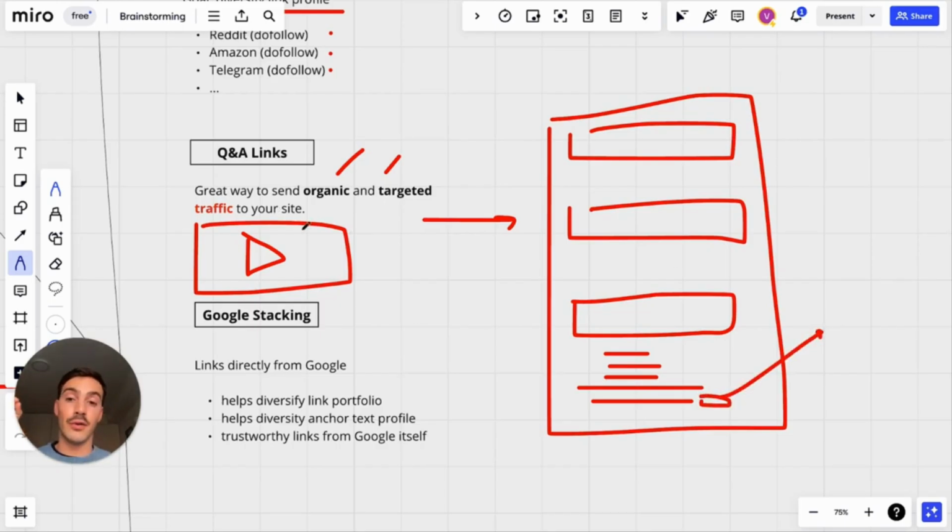But it is a very powerful way to get organic targeted traffic to your site. But again, you need to make sure that the account that comments on these questions is an old, aged account with authority, right? Because if you just do this with new accounts, just leaving links right here, the accounts are going to get banned. So yeah, you're just going to waste time.